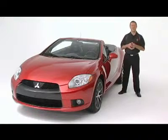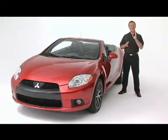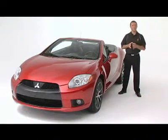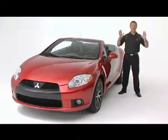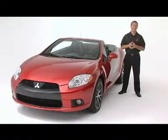At some point in life, almost everyone says, that's enough. I'm doing something for me. And this is the something car for the sports car lover, the Eclipse Spyder. Nothing else on the road looks like it, nothing else drives like it, and there's nothing that compares to its peace of mind warranty coverage. That's because it's one of the best backed cars in the world.